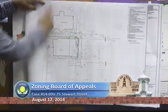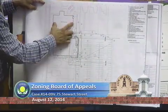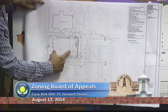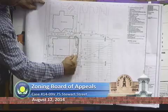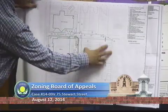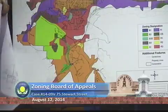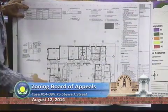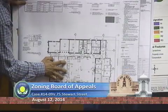This is Stewart Street. Just off the page here is Mill Street. This is the existing Christ the King Church. The parish center is located right beside it. The existing building is approximately that size there, and the proposed addition is this space back here. The existing parking lot and existing buildings are around it. The area outlined in gray would be the existing building.